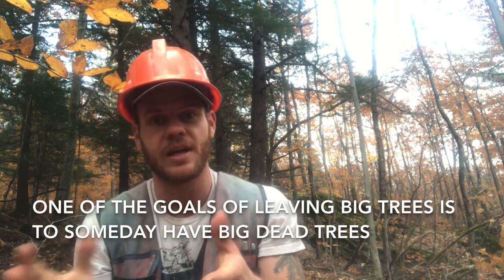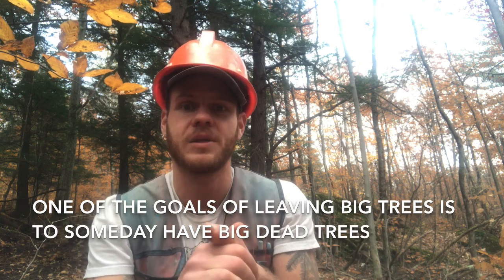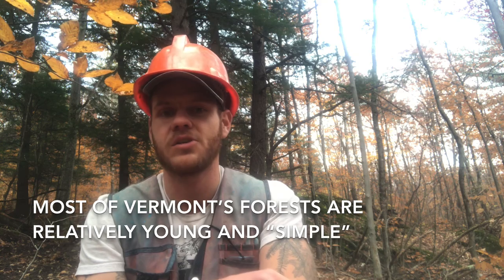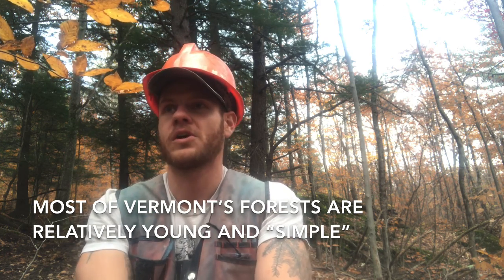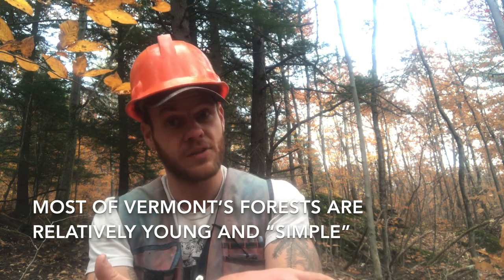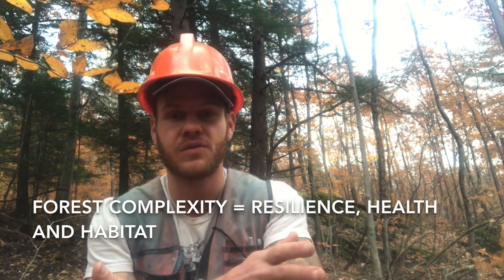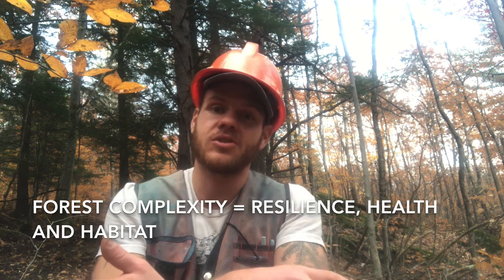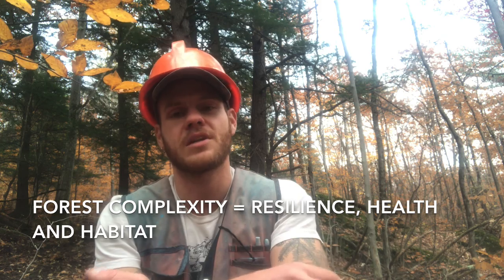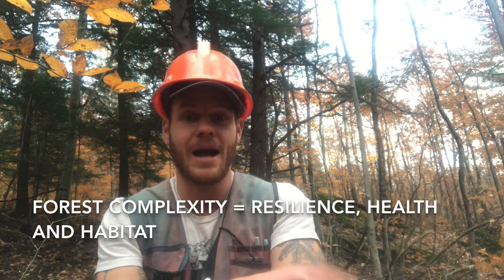We call these biological legacy trees, and their function in the ecosystem as big trees and then as big dead trees is completely invaluable. Because most of Vermont's forests are relatively young, most of our forests are 60 to 100 years old, and almost all of them were clear-cut and pastured in the 1800s, we have forests which are, compared to old growth forests, relatively simple, which lack that structural diversity, which lack a lot of those features that we associate not just with old growth forests, but also with ecosystem health, with resilience, with wildlife habitat, with all these other attributes that we want our forests to be absolutely full of.